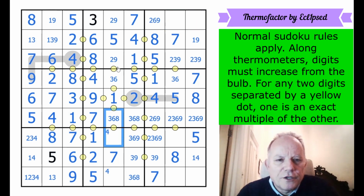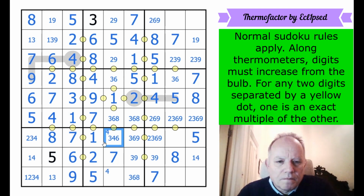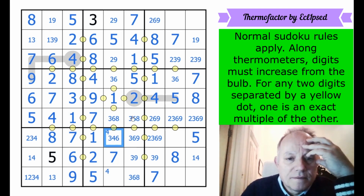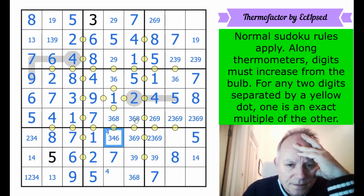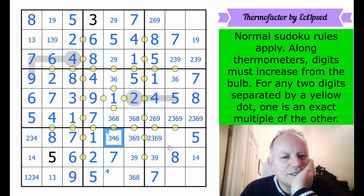Maybe this pair. 2, 9, 5, 1. This one also can't be 8 or 7, so that's 3, 4, or 6. If it's 6, 3, 3, 6, or 8, 4, they're all possible. 8, 7, 1, 5. I don't know what to do next.